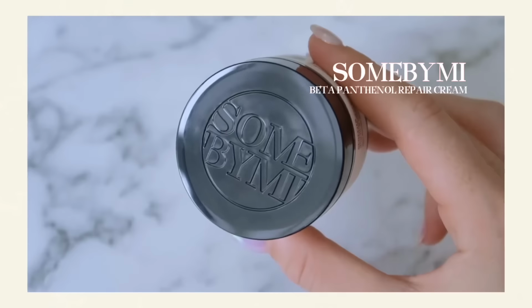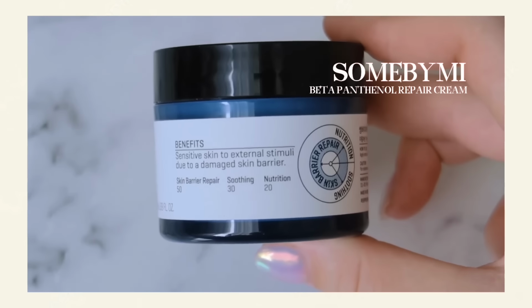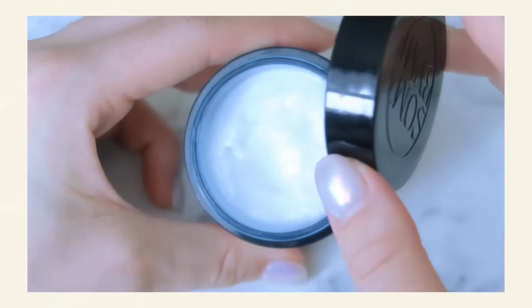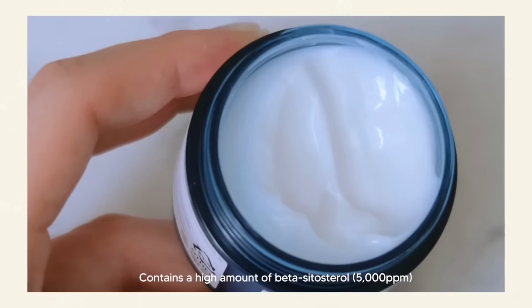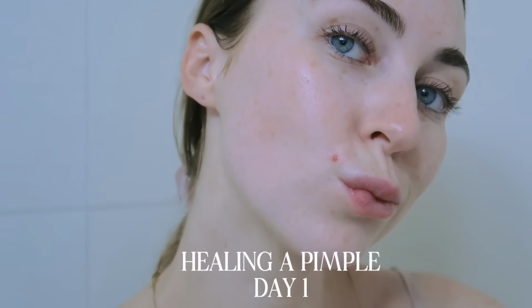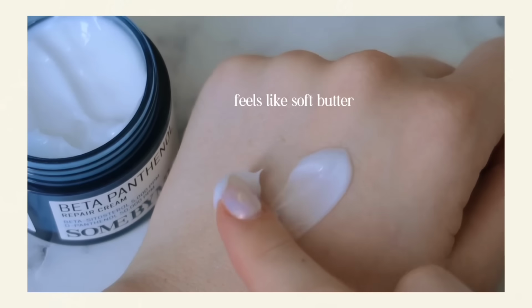All right, moving on, let's go ahead and apply a little bit of cream. This is their Beta-Panthenol Repair Cream, and this has to be one of the most innovative and interesting creams I've ever used on my face. It has pretty high amounts of beta-panthenol, which is equivalent to burn treatments. If you guys aren't familiar, a lot of people tend to get burn treatments on their face at skincare clinics to help repair a damaged skin barrier, but instead of paying a higher price for those, you can actually just use a cream like this, which does have super similar effects.